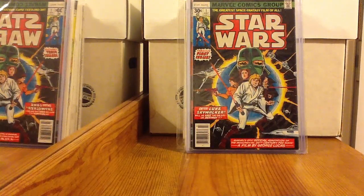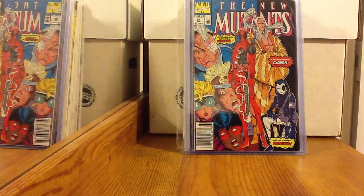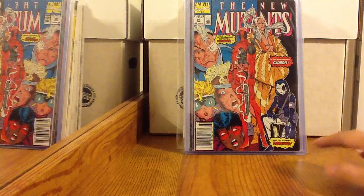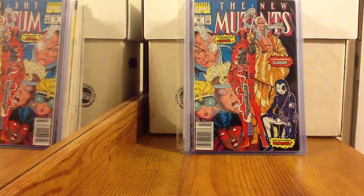And now my next book, and this is a funny story behind this book. This is New Mutants 98. Everybody knows it as the first appearance of Deadpool. As you guys know, me and Omega are good friends, and we have a little competition over who can get the best keys. It was about 3 or 4 years ago, when we started getting into it heavy, and he has, I think, 2 copies of this, and he would always rub it in my face and talk a lot, and it kind of pissed me off, because I knew I had this copy, but I couldn't find it.